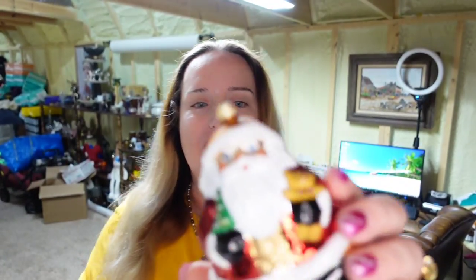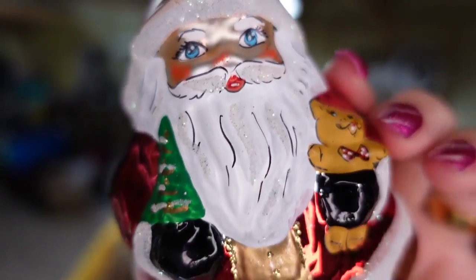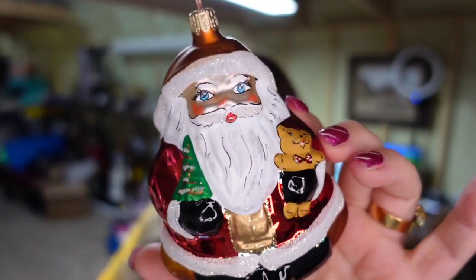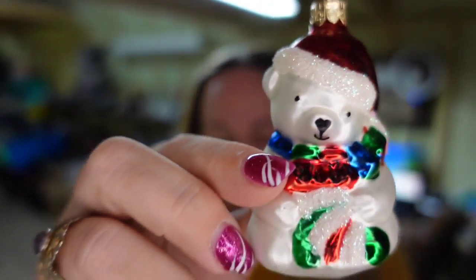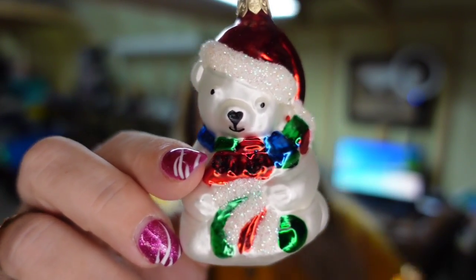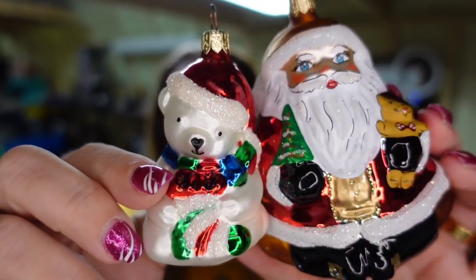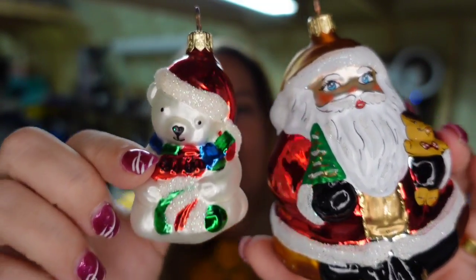Up next is two little ornaments. These are really, really nice. Blown glass. Look at the detail on the Santa Claus's face. So this buyer got Santa Claus as well as this cute little baby polar bear. So she got the two of these for $29.23. I paid about $2. So together they're going to be about a $20 profit, and they sold in about 3 months. So list those cute little ornaments. They are selling right now. Now is the time to get all your Christmas stuff listed if you have not already.